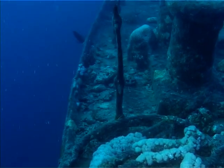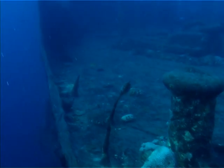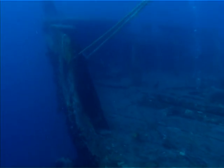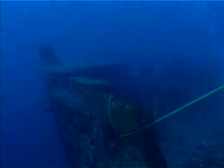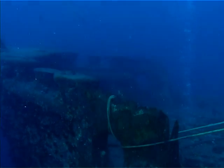Apart from some minor corrosion, this part of the ship was perfectly intact. Also, it is mainly to this section that the diving yachts moor themselves. There were mooring lines going up from various places on the bow.